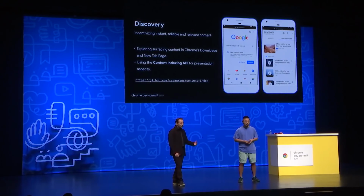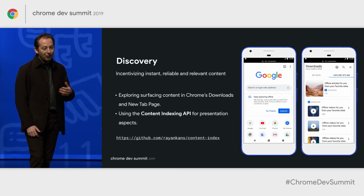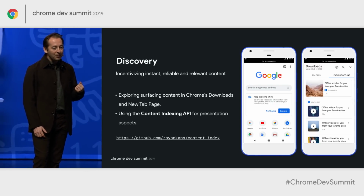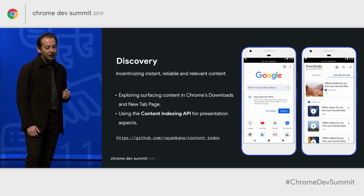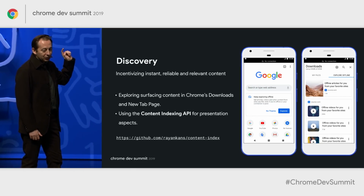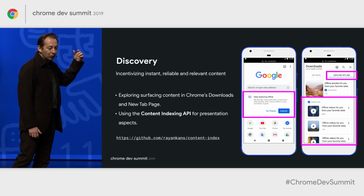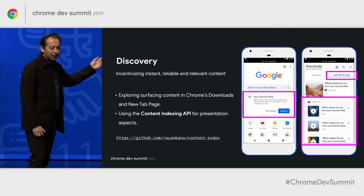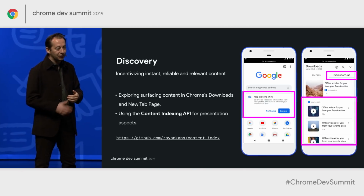And so we do understand that building great user experience takes a lot of efforts. And so we've been thinking of ways to reward that effort. In particular, we think we can help you re-engage with your users or find new users. More concretely, this is early exploration. But what you're looking at right now are ways for us to surface content that's available on the device in the Chrome downloads page and also in the Chrome new tab page. So we are still exploring with that, but that's one of the ways through which we want to help users identify that there is something interesting on their device.